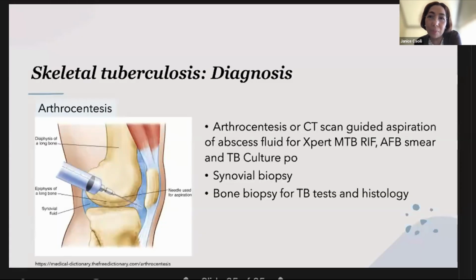Okay, last na pala yun. So Radnir, that's my last slide for extrapulmonary TB. And thank you for giving me extra time to show my slides. Okay.